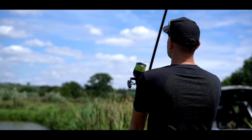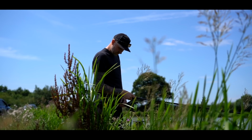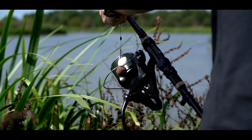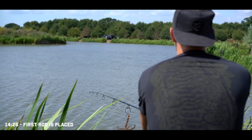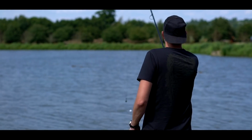So I had a quick flick around with a deeper. Seems to be very much of a uniform depth. The only thing that we did notice is the actual islands, they do seem to shelf off. So if you are trying to fish quite tight to them, the leads and the solid bags, etc., that we're using are just going to roll straight down them. So we've had to come off them by about 3 or 4 foot.